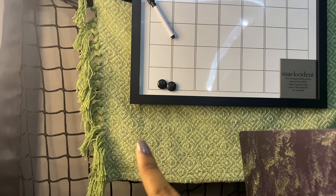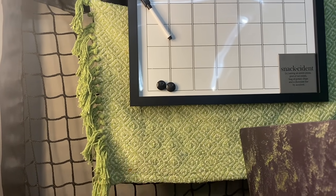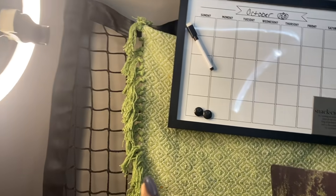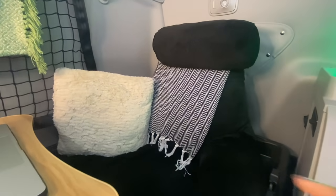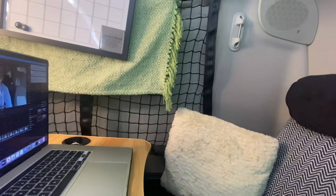I was just grabbing stuff that fit the color scheme. I was trying to do some green, a little bit of terracotta-ish, brown, not too much though, and then some black. Then you move forward over here and I got this as well from Dollar Tree. It's the same thing as that. It's just hooked over the chair. This chair again was from my mom.